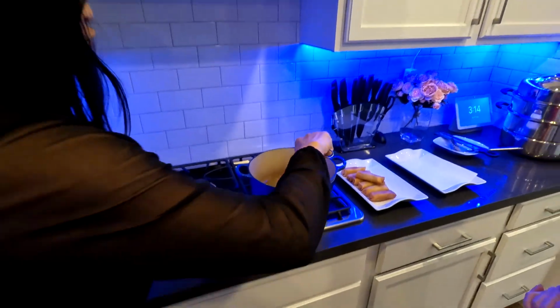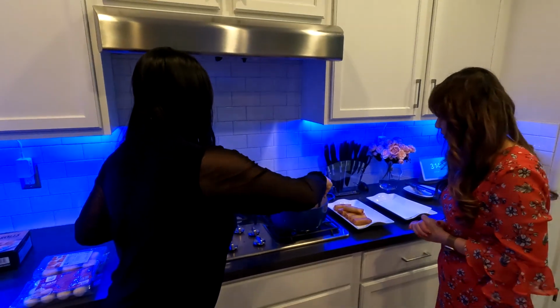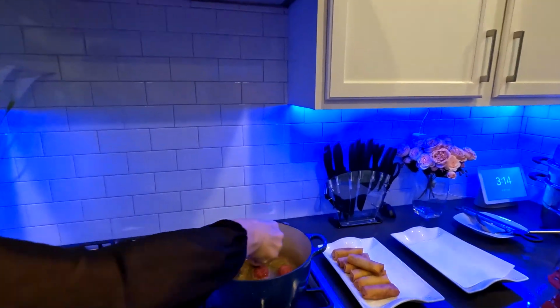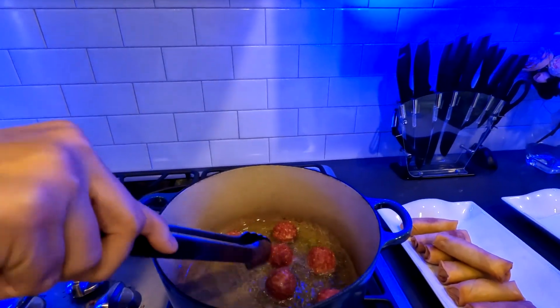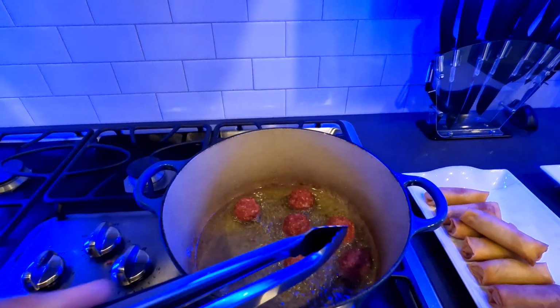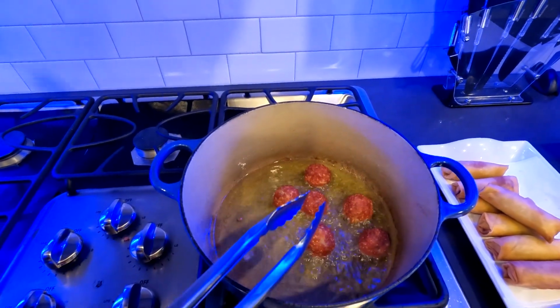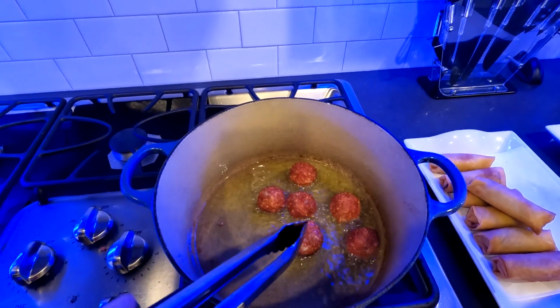So this one does have shrimp in it, so you might want to cook it a little bit longer than the vegetable spring roll. And you can already see the outside, the texture. You can already see it's getting crunchy, which is meant to do that. That is so cool. Look at that.